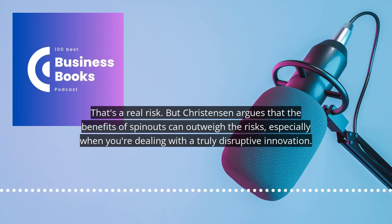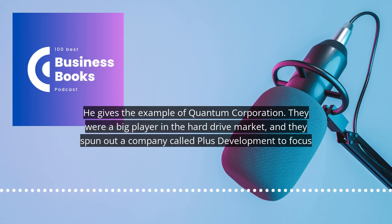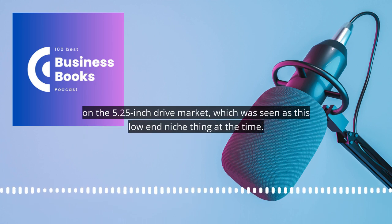That's a real risk, but Christensen argues that the benefits of spinouts can outweigh the risks, especially when you're dealing with a truly disruptive innovation. He gives the example of Quantum Corporation. They were a big player in the hard drive market, and they spun out a company called Plus Development to focus on the 5.25-inch drive market, which was seen as this low-end niche thing at the time.